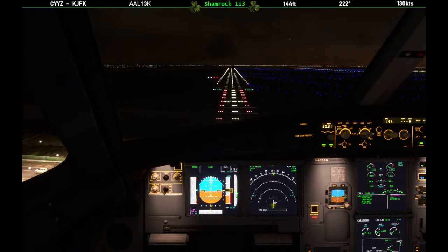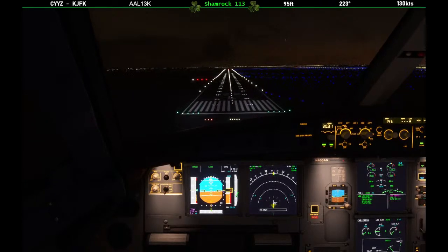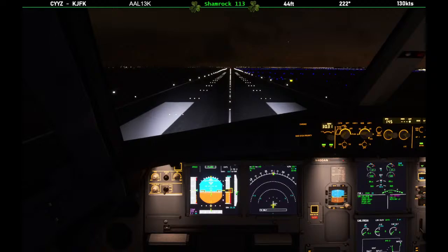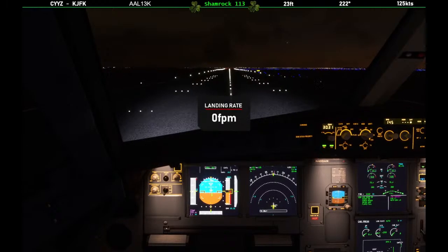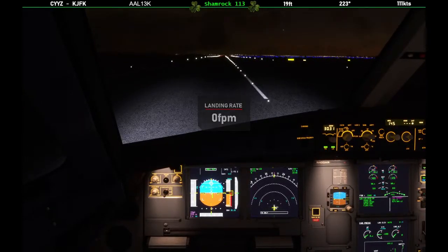So glad we have that ATC all the way. Nice, comforting voice. 50, 40, 30, 20, retard. 5. Reverse.